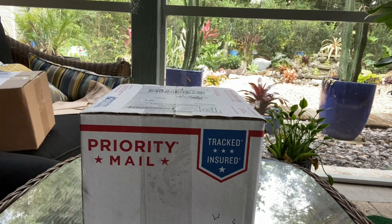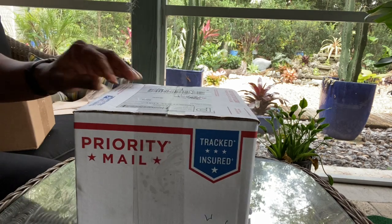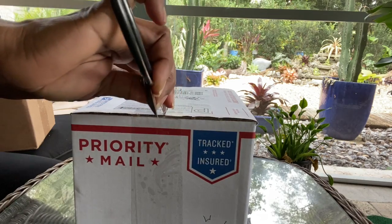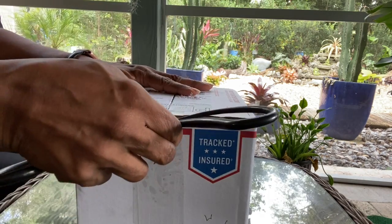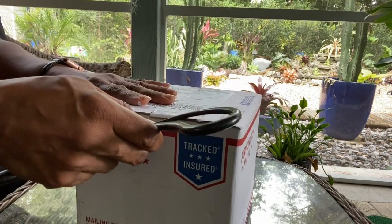Okay, and here is my package. As you can see, it was shipped priority mail. I paid $7.34 for shipping. He is in Florida, and I am also in Florida, and it took a week from the time I ordered it to get the package.